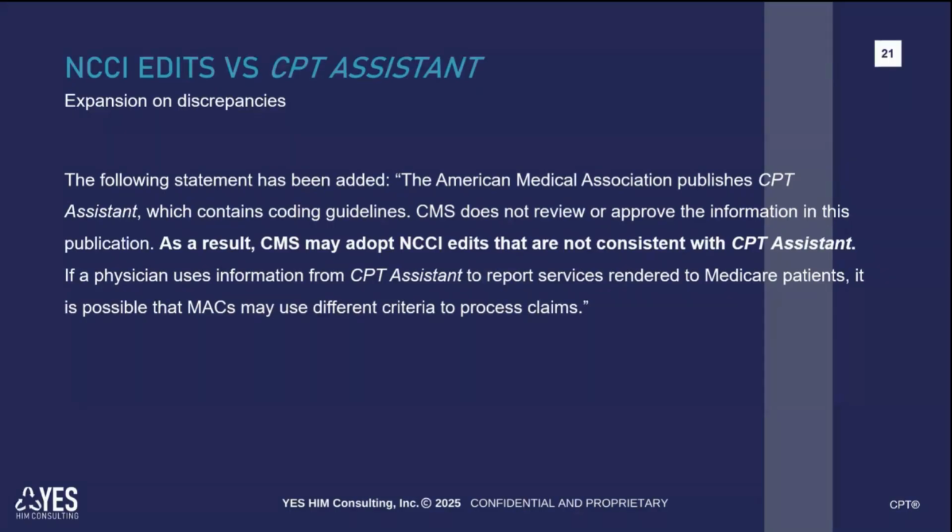This next one was very interesting because, again, it wasn't anything new per se. It was something we all had kind of figured out, but it was great to have it in writing finally. It's great to have a little bit of clarification. So let's talk NCCI edits versus CPT Assistant, okay? And discrepancies, and we have been finding them. It's a little bit hard to navigate when the NCCI edits or the NCCI manual conflicts with CPT Assistant. What do you do, right?